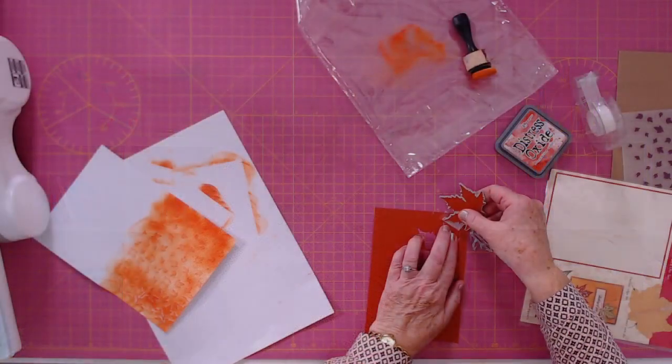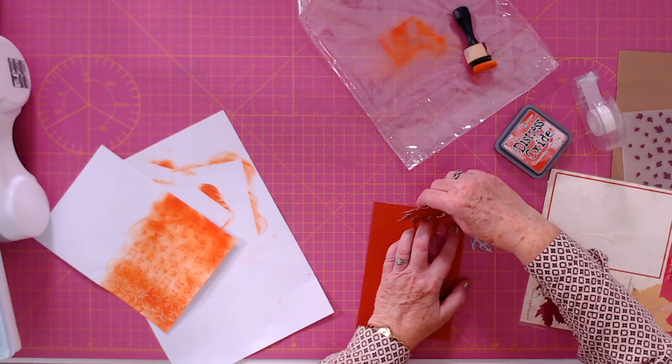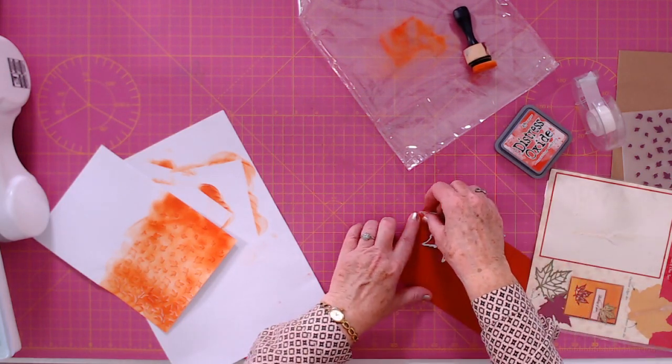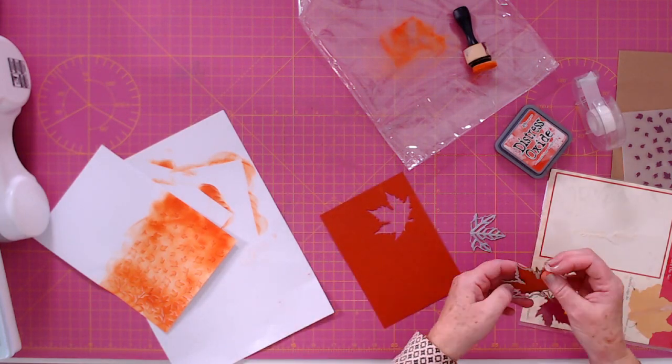Yes. I'm intrigued. I can't wait to see, because usually before these lives we actually have a chat with our guest and we say, right, these are the products and what are you going to make, and sometimes they send us photos of what they're going to make. So I usually have an idea, but I have no idea this week.